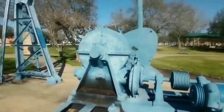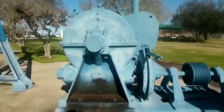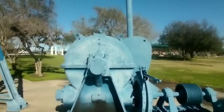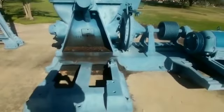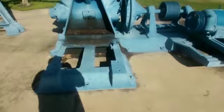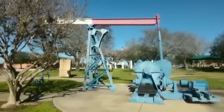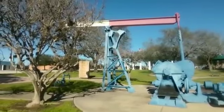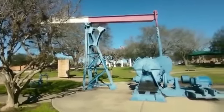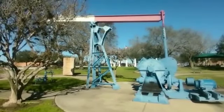It's a Lufkin machine company, and it says filled with 35 gallons of oil. So this pumping unit, which is also referred to as an oil well, it is very, very vintage. It's old school, it's antique.